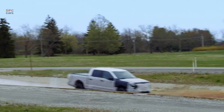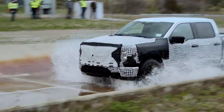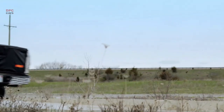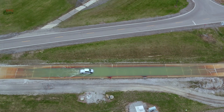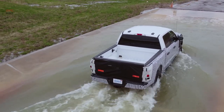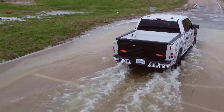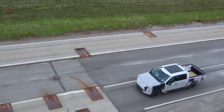And then there's the mega power frunk. It's a whole new automotive term. You press a button and the whole front of the truck opens. And it's amazing. 400 liters of space, 400 pounds of payload up there, 4 plugs to power your tools at a work site, your Traeger grill, your flat screen TV, your mini fridge at the tailgate.